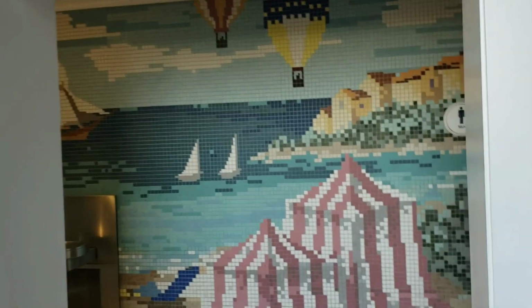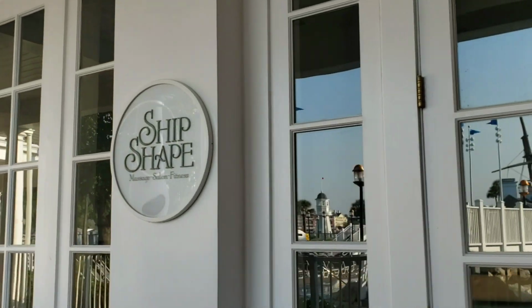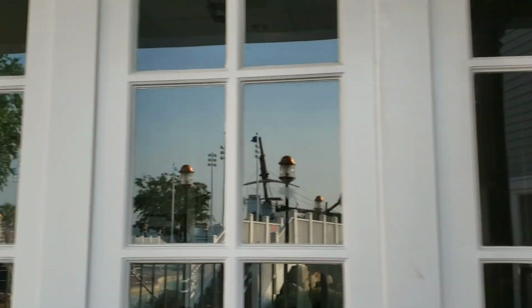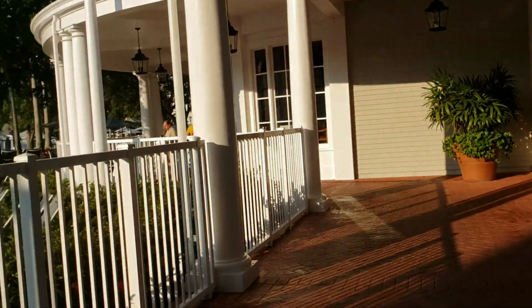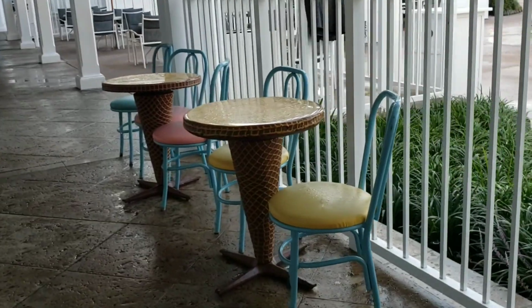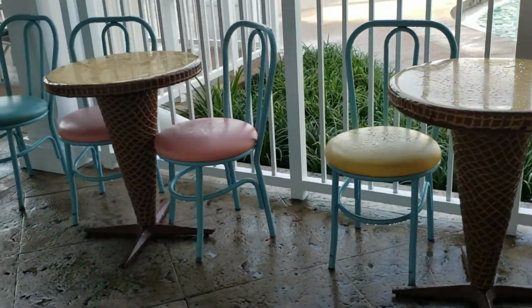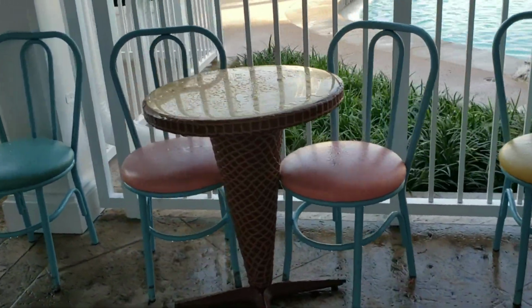Even the bathroom tiles are themed. Here is Ship Shape Massage Salon Fitness. There's some treadmills in there and you can get some spa treatments done. Look at these cute little ice cream cone tables right here outside of Beaches and Cream.